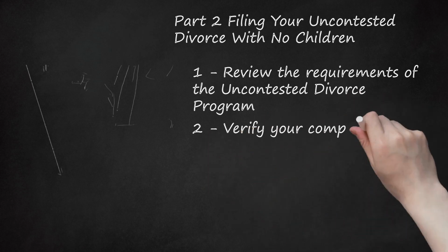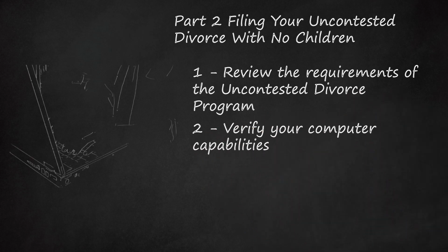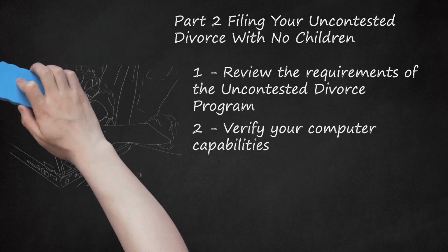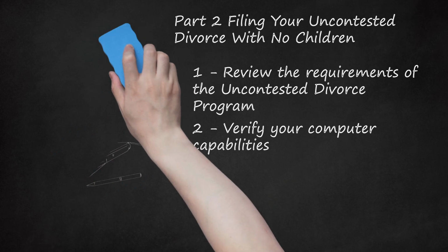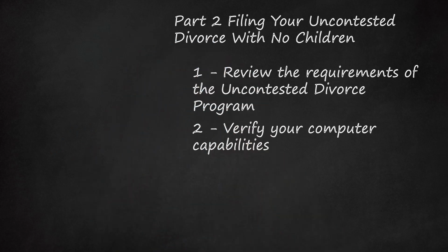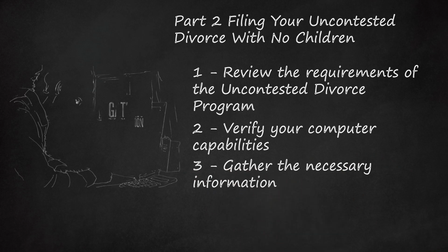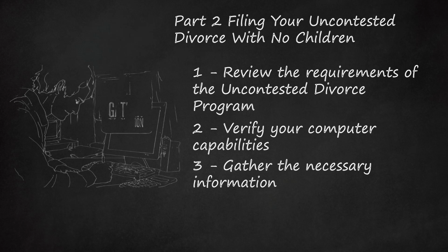2. Verify your computer capabilities. To use this program, you must be at a computer equipped with Microsoft Word or the free Microsoft Word viewer. The computer must also be attached to a printer to generate your filing copies. There is no online filing option in New York. 3. Gather the necessary information. The program has a checklist showing the information you will need before you start. Most of it is straightforward, such as names and contact information for the parties, the date and place of the marriage, and details of the settlement agreement.